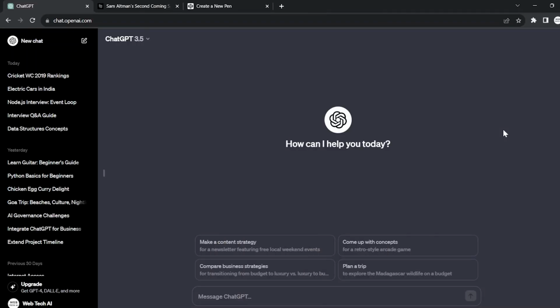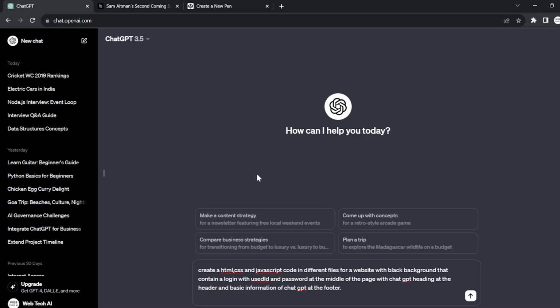Coding. Lastly, let's explore how ChatGPT can be your coding companion, helping you write code, refine your code, and troubleshoot your issues. Here are some prompts to test its coding skills. Suppose you want ChatGPT to design a basic login page, you can prompt like, create HTML, CSS, JavaScript code in different files for a website with a black background that contains a login with user ID and password at the middle of the page, with ChatGPT heading at the header and basic information about ChatGPT at the footer.